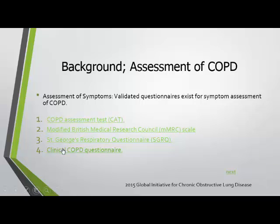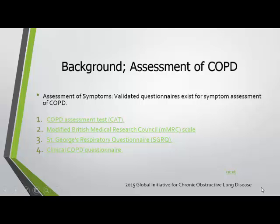Lastly, the questionnaire is the Clinical COPD Questionnaire. It's kind of like the St. George questionnaire, but it's shorter. They have the two divisions, symptoms and activities, and then the patient scores from 0 to 6.